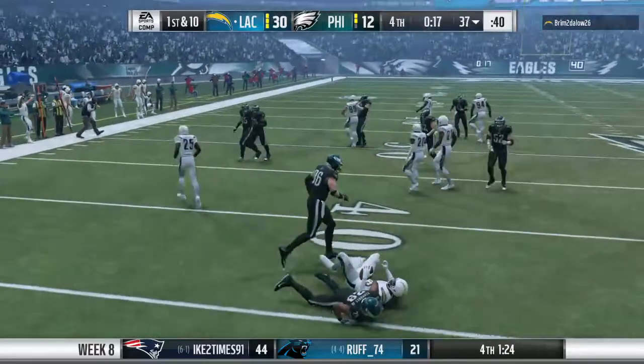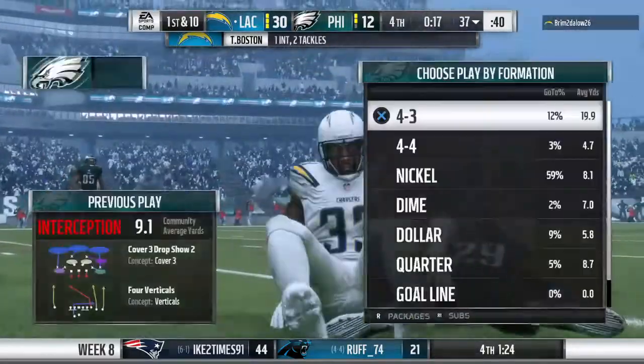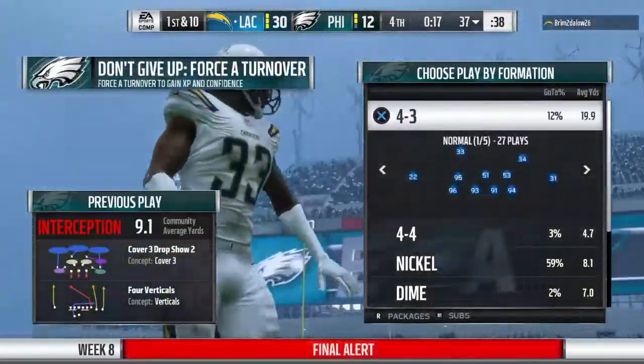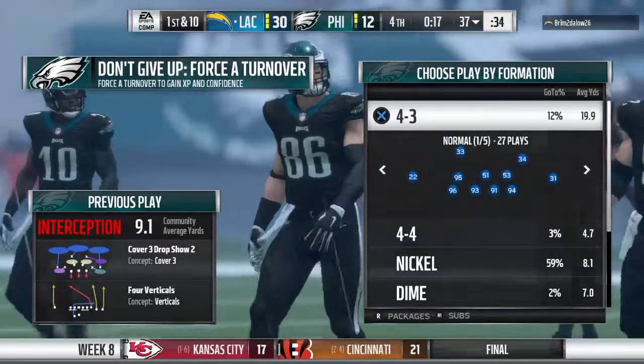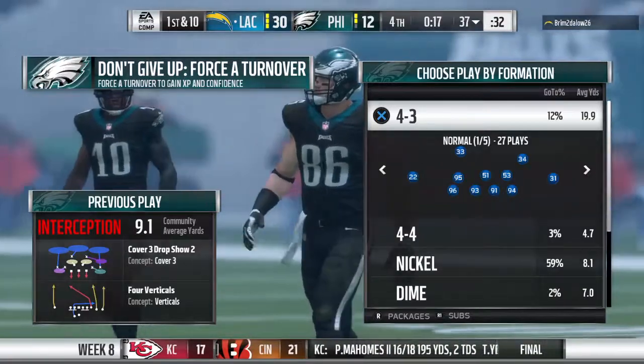And now here is another interception. Picked off by Trey Boston. And he's going to take this one back to the 37-yard line. Just a little bit of a rough stretch. 6 interceptions now in these last 2 weeks combined.